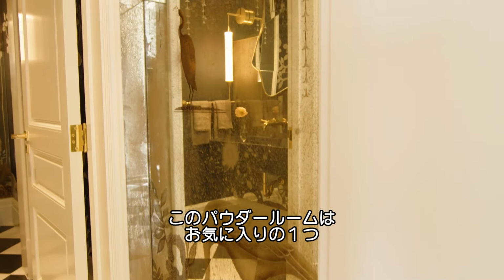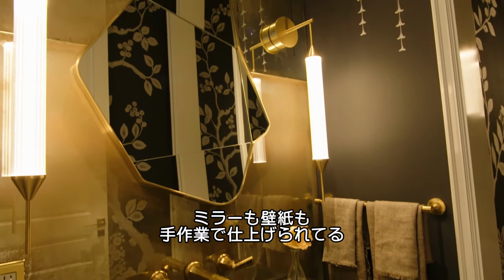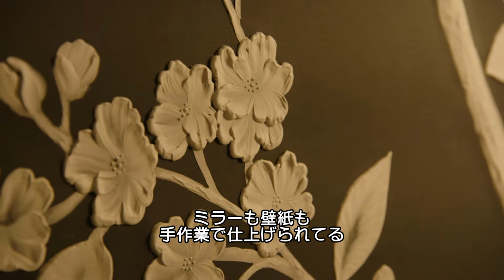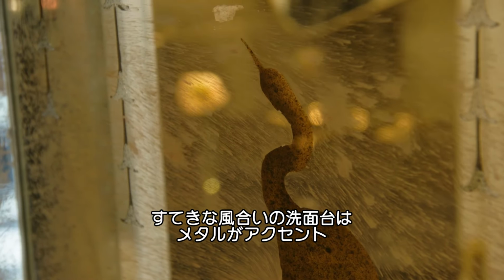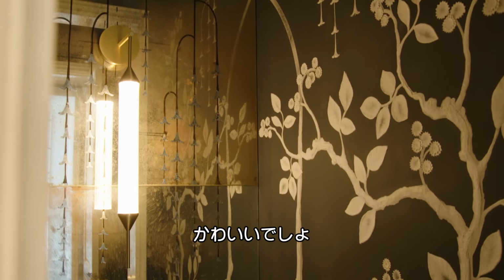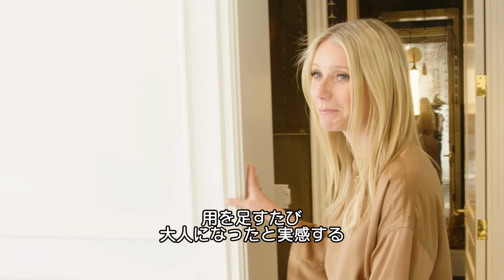This is one of my favorite little rooms of the house, the powder room. It's got all of this hand-done antiqued mirror and hand-painted wallpaper. It's got a reclaimed sink. It's got tons of different textures and metal finishes. It's really pretty. I love it. It makes me feel very grown up when I pee in here.